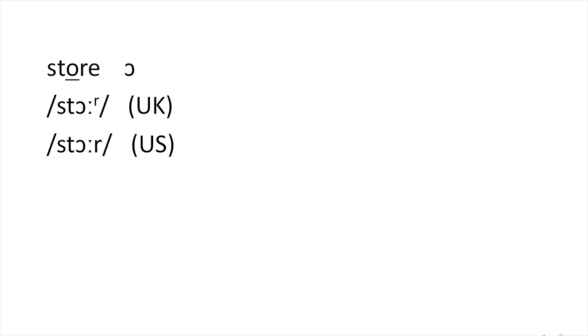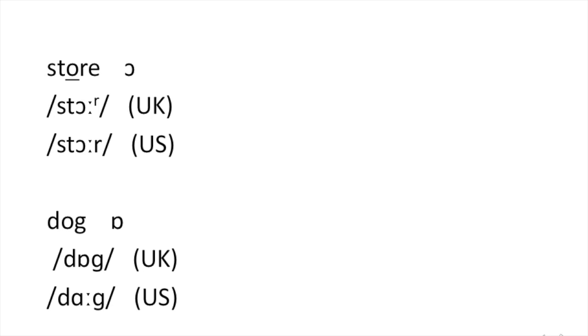You know, is there much difference between those? "Dog". "Dog". Right, that's kind of not very open oh sound. "Dog". Very slack. "Dog". "Store". A bit more open. A bit more sort of rounded, we should say. "Dog". In the US, I don't know. Not sure how to say that.